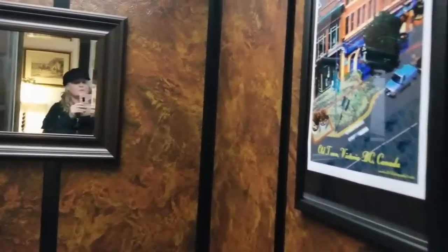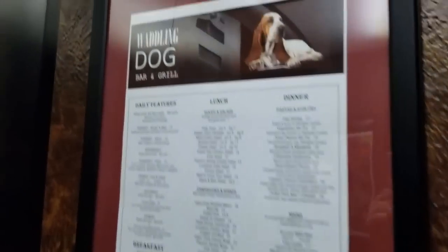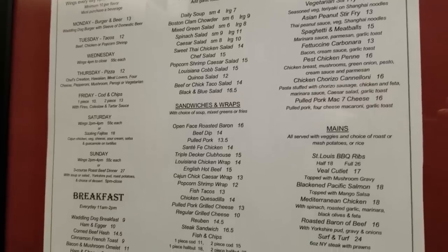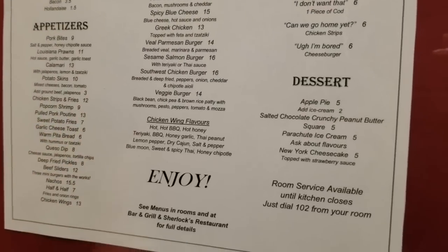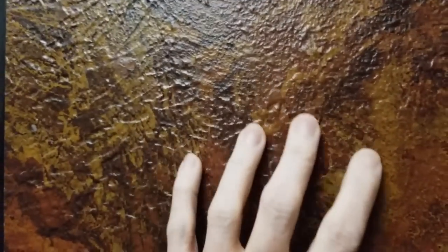This elevator is really cool, guys. As soon as it opened, look at this. Does this not scream horror movie? Red room. Here's the menu. Look at this. Wow. Pork bites. Calamari with jalapenos, lemon and tzatziki. Louisiana hot sauce. Little pups menu. That's so cute. Chicken strips and fries. You gonna push the button? Are we just gonna sit in here and look at the menu? Pork poutine. It's like fire. Really cool.